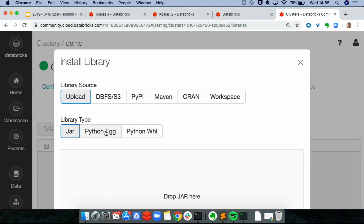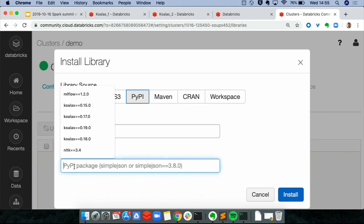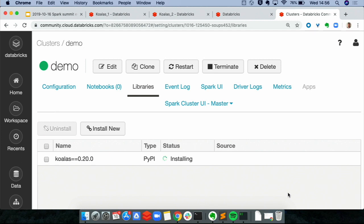You're then presented with a list of library sources that you can provide. We're going to install from PyPI. Then under PyPI, you can specify either a repository or your package. As this is just a third-party package that we're going to be installing, we can just specify Koalas. We're also going to specify the version as well. To do that, double equals, so make sure you have the two equals, and we're going to do 0.2.0.0. Install. And again, with Databricks, this is then going to install across your entire cluster. For the sake of Community Edition, we only have one worker that we're working on.